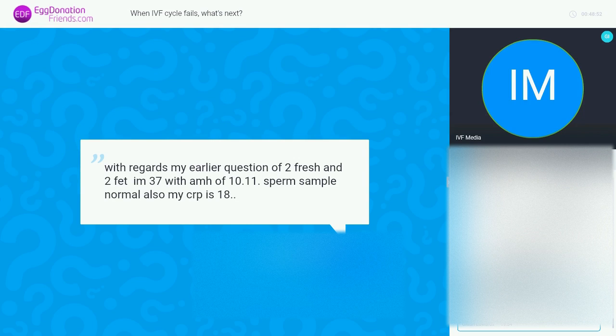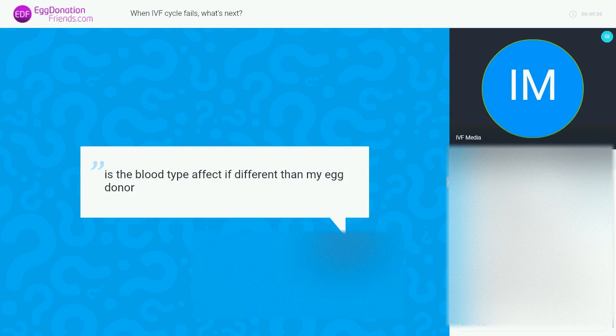Question from Jillian. With regards to my earlier question of two fresh and two frozen transfers, here is additional information. I'm 37 with an AMH of 10.11, my sperm sample is normal, and my CRP is 18. The age of 37 is a promising age. We expect very good outcomes in this age group, and I think in this case it's good to focus on the uterus and sperm. That's good advice for the patient.